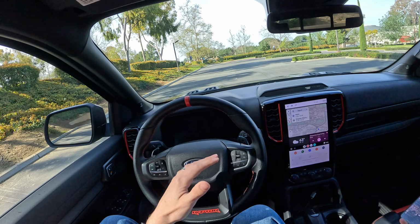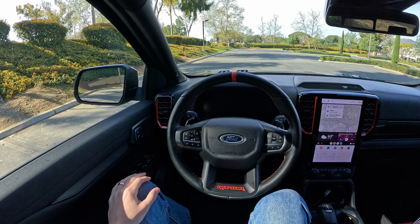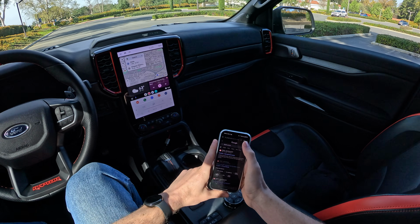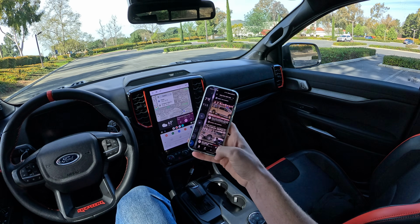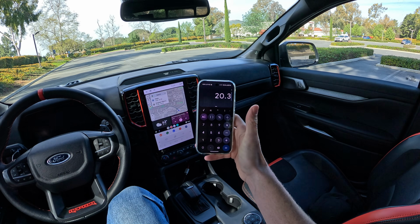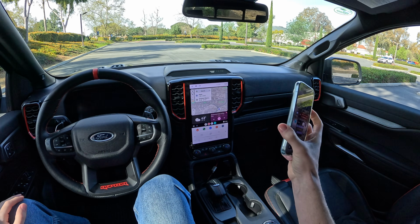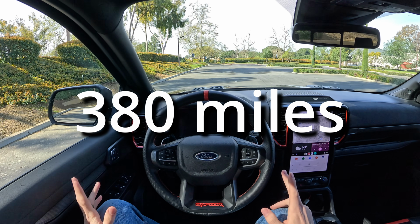It's just when you throw on big tires and you lift the truck up, you're only going to get so much fuel economy. You got to push a lot of air, and turn big heavy tires and grippy tires as well. We do have a 20.3 gallon fuel tank in here. 20.3 times 19 miles per gallon is giving you an effective highway cruising range of only 380 miles at 70 miles per hour here in the Ranger Raptor.